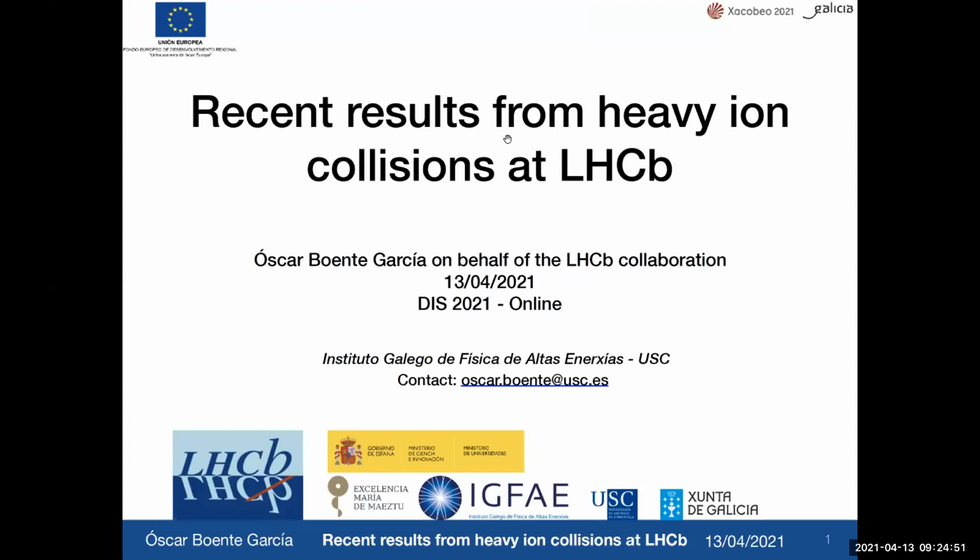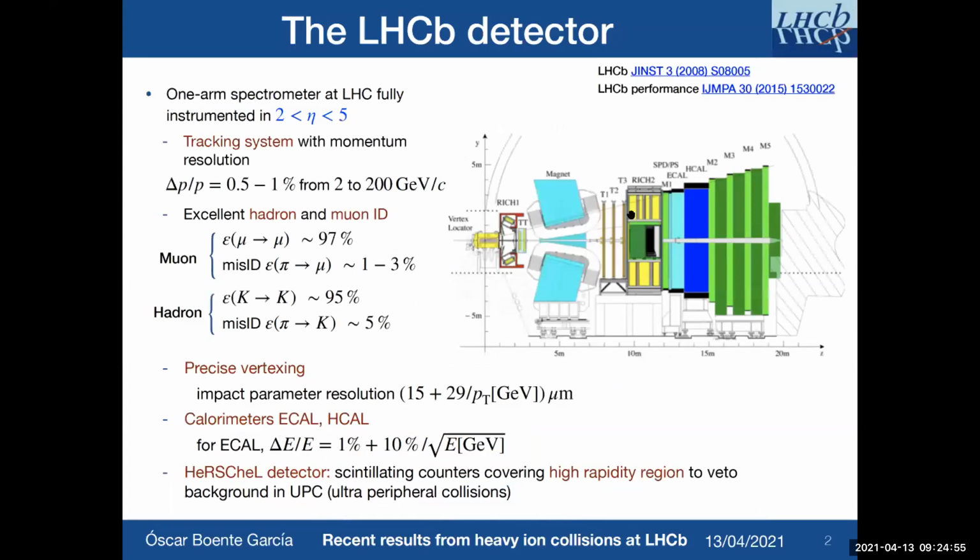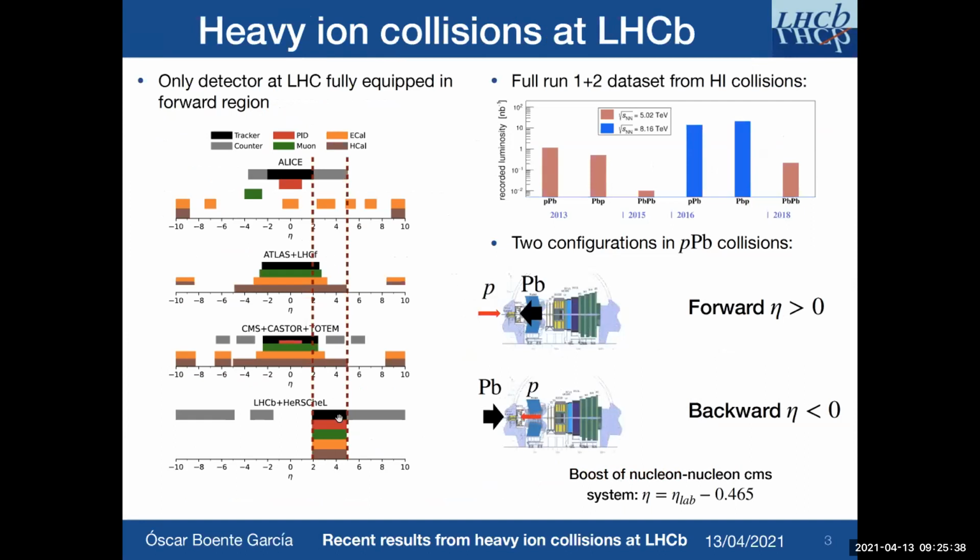So today I will give an overview of recent results from heavy ion collisions at LHCb. This is a scheme of the LHCb detector for Run 1 and Run 2. It's a one-arm spectrometer at the LHC, fully instrumented between 2 and 5 units of pseudorapidity. In particular, we have a tracking system with good momentum resolution, excellent hadron and muon ID, precise vertexing, calorimeters, and also the HeRSCheL detector, which is located meters away from the interaction point and is used to veto background from UPC collisions, measuring the high rapidity region. As you see in this scheme, we are the only detector at the LHC that covers this acceptance with all the detector systems. So this can be very well exploited in heavy ion collisions.